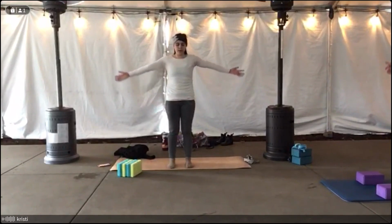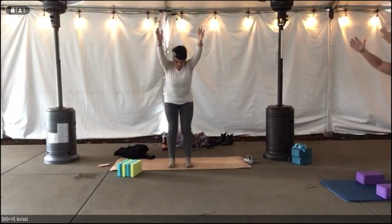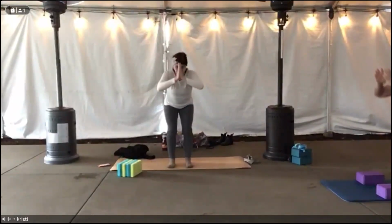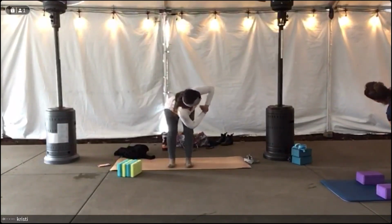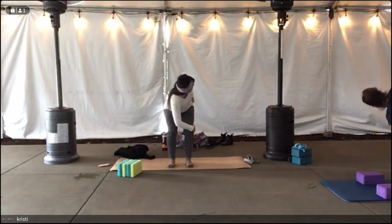Inhale, arms overhead, palms face. Then exhale, sink into chair. From chair, palms together, then to heart center, and you're going to twist. So option to bring your right elbow to the outside of your right knee, or you can bring your right hand to the outside of your right knee, left hand to hip, like you did earlier.